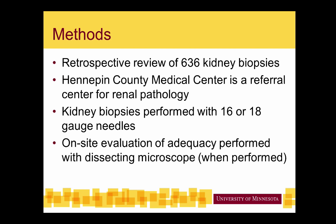So we retrospectively looked at 636 kidney biopsies that are seen at Hennepin County. Those are not all the last 636. To do the study, I want to know who did the biopsy, if they used on-site evaluation. If they did, who did the on-site evaluation, which image guidance was used, and what gauge needle was used. So if I didn't have those details, those cases are not included in here.